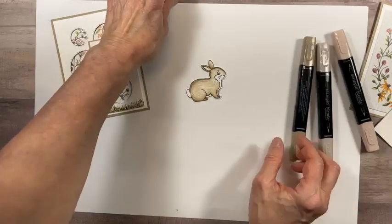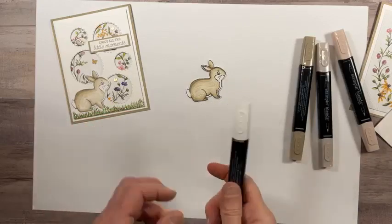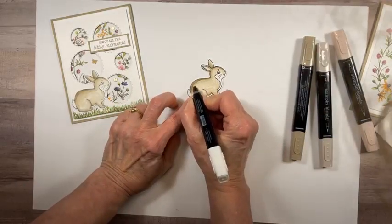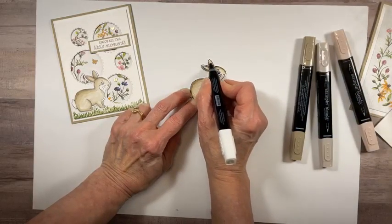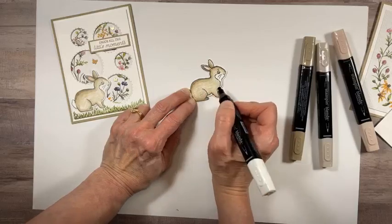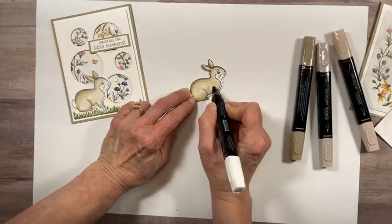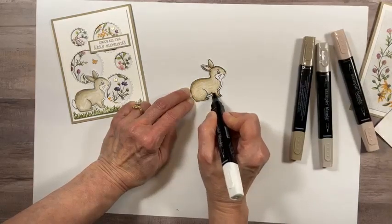All right, now I'm going to come in with my color lifter to do a little bit of blending. Actually, I'm going to start with the fine tip so I can work towards the edges first. I might have to look at the comments later, because I'm busy doing this coloring, asking questions, and I can't see the responses.